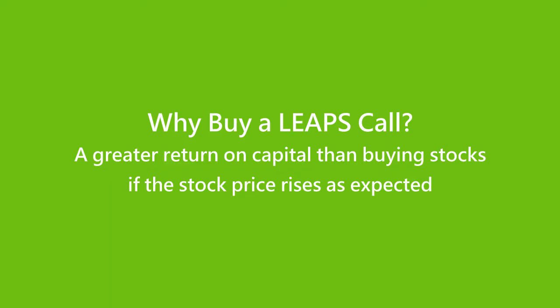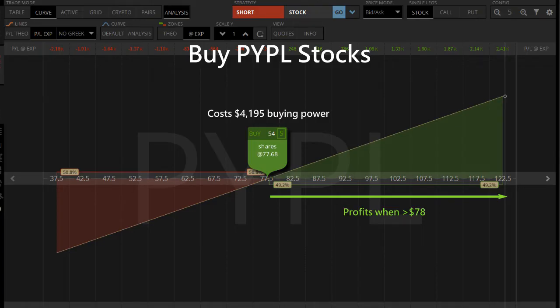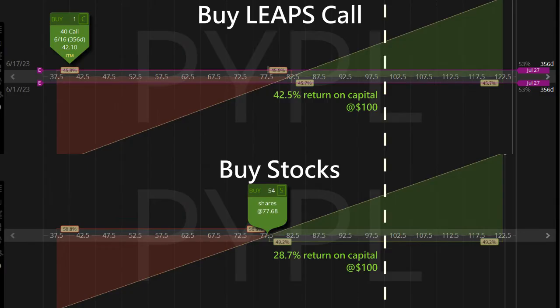year. A long LEAPS call has higher leverage than buying stocks and will have a greater return on capital if the stock price rises as expected. A stock trade that uses a similar $4,200 in buying power can purchase 54 shares of PayPal stock. The trade becomes profitable when the stock price rises beyond $78. By comparing the two trading strategies, we can see the probability of profit is the same for both LEAPS calls and buying stocks. If we expect the PYPL stock to rise to $100 within a year, the long LEAPS call will make 42.5% in profit, while the stock purchase only makes 28.7% in profit.